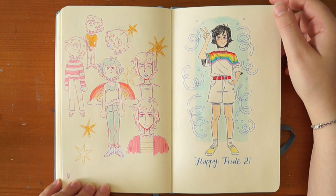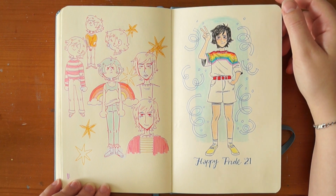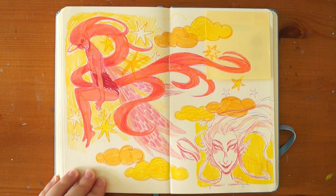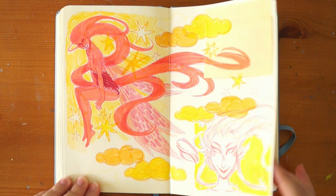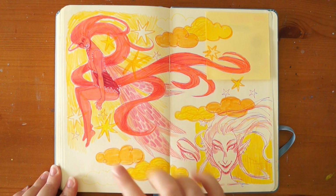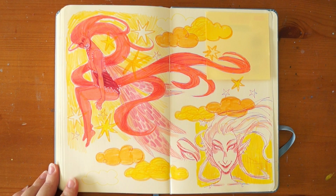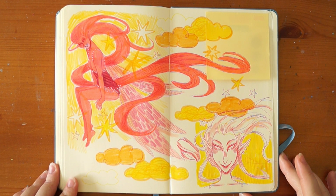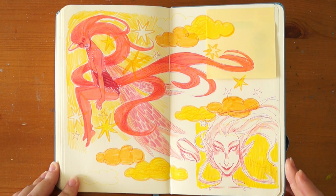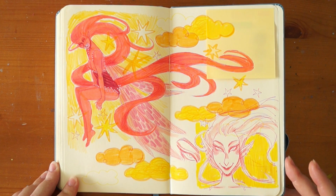You can tell my motivation was completely out the window at this point. And this is the last page. Just a kind of fairy, I guess. Because apparently now I draw fairies when I'm not really sure what else to draw. But that's it. That's the last page.